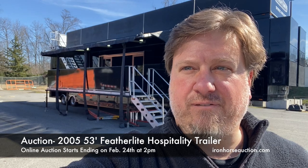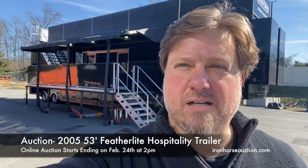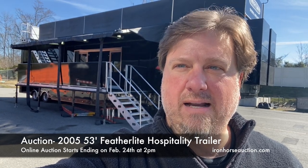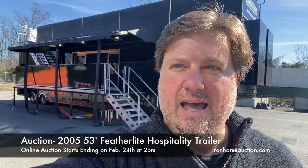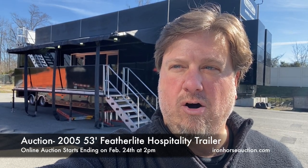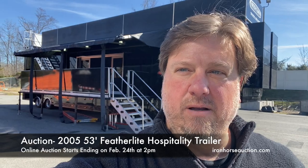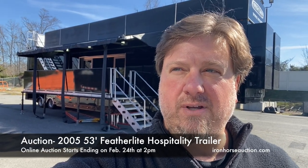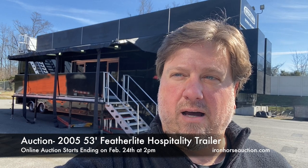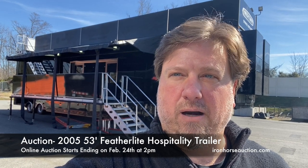This is a 2005 Featherlite 1075 chassis with a custom hospitality setup. It has a fold-down patio on the curbside here, also has a rooftop deck and a wet bar area inside, a forward lounge, onboard 40 kilowatt generator, two barred air conditioning units, and it's in great shape and ready to roll out for your use. This could certainly be refitted to be an office trailer, a recreational trailer, or you could continue it in the use it has. You'll see it's a very flexible setup here.